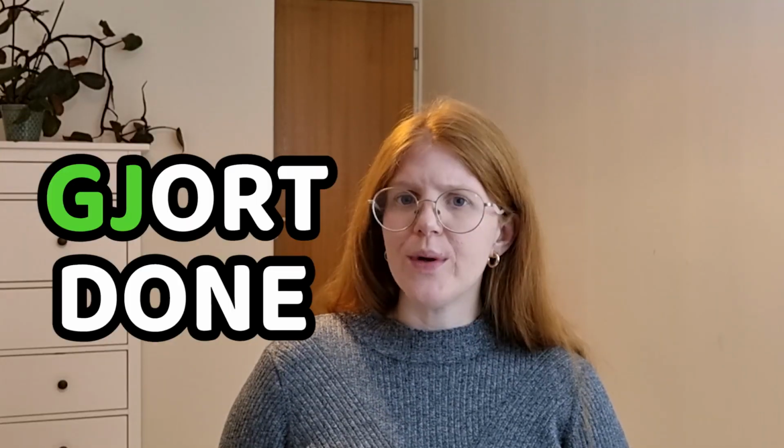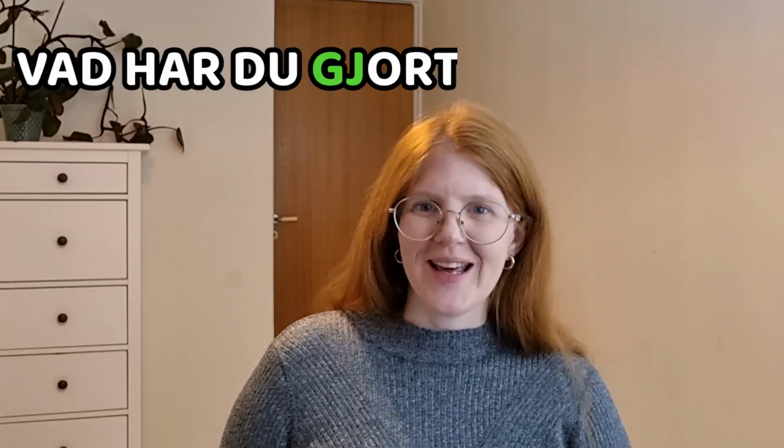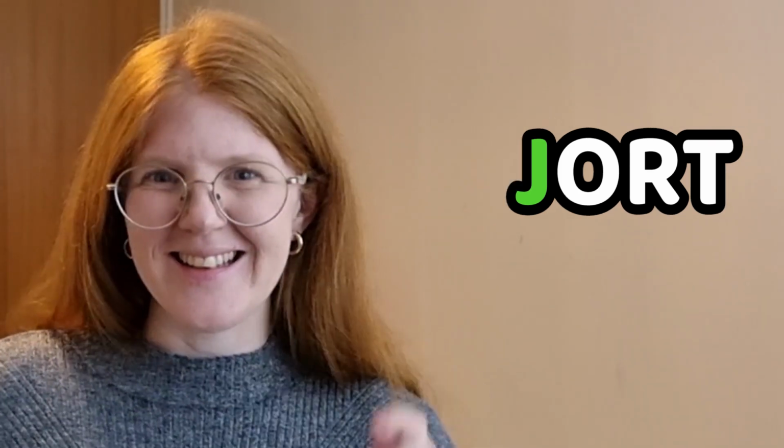Next combination, GJ. So also here, when we see a word that has this combination, we don't pronounce the G. It's silent. For example, in this verb, gjort. Gjort is how we say done in Swedish. For example, when we ask this question, vad har du gjort i helgen? What have you done this weekend? Then again, pay attention to this. We write gjort, but we don't pronounce it like this. We say gjort, done. Next combination, LJ. Also here, when we see a word with this combination, we just ignore the L and just pronounce it as J.